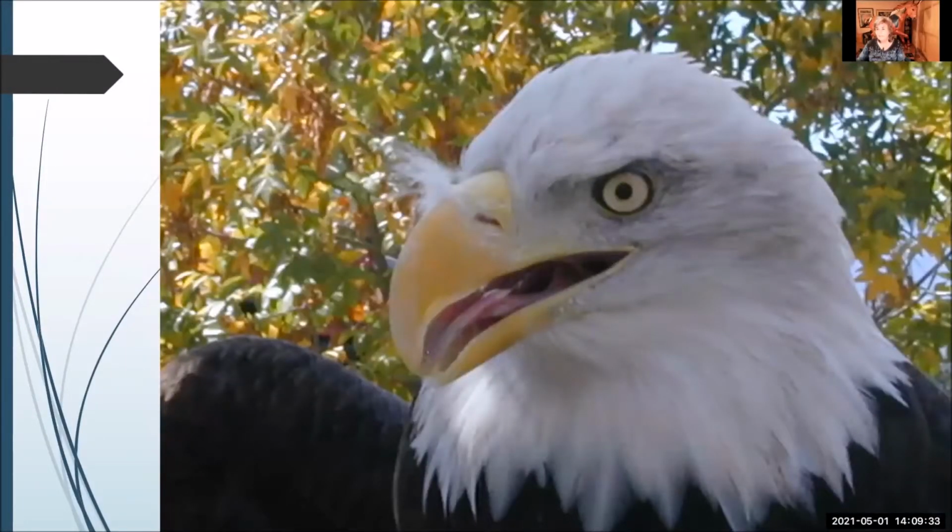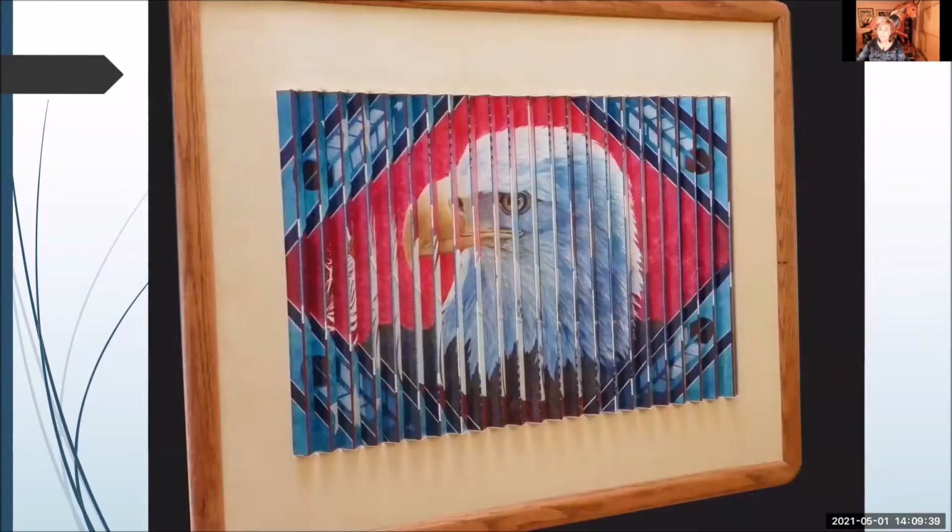This eagle's name is Spirit. He's from a wildlife rescue center in northern New Mexico. And this is a kinetic painting that I did of Spirit.